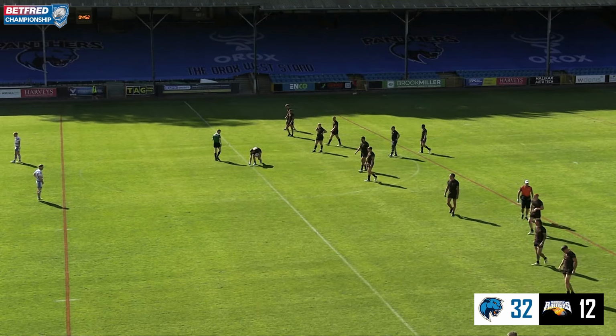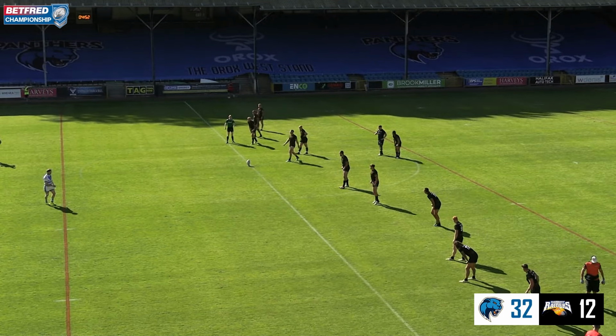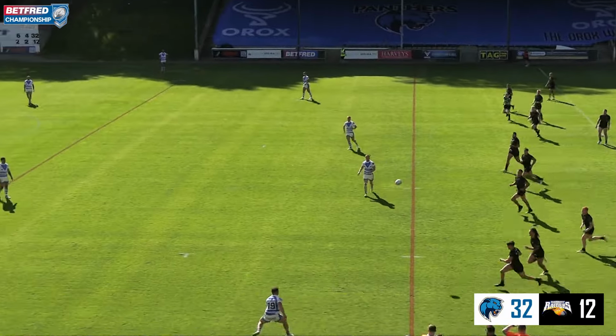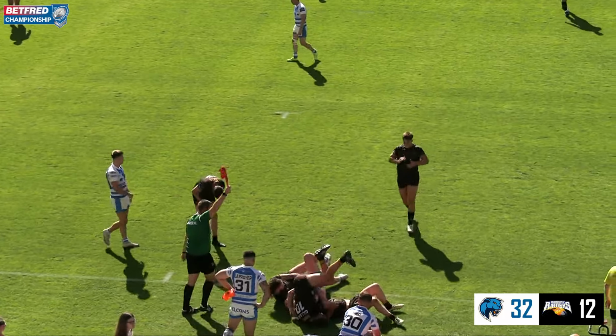And quite rightly, the man of the match being chosen. I don't choose it, folks. He's had a Tangata. But he's had an outstanding game, turning back the clock as Walker again goes from the grubber. As Davies collects. Can he stay in the field of play? No, he can't.